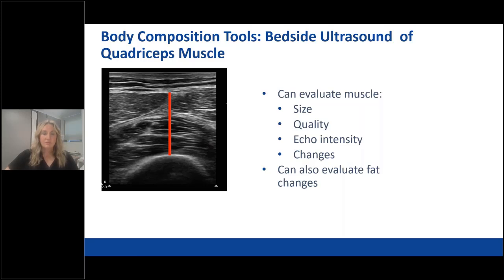Here is a picture of a quadricep on an ultrasound. You can see the bright white structures are the muscle and bone, the peak of the femur, and the striations of the separate muscles of the quadriceps are interfacing. We can evaluate the size of the quadriceps as well as the quality, looking at the echo intensity. Echo intensity is how dark the images are. The darker the muscle is, the higher quality it is. Additionally, we can track fat changes on an ultrasound.